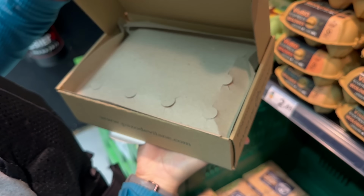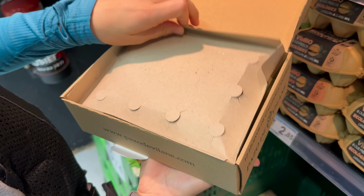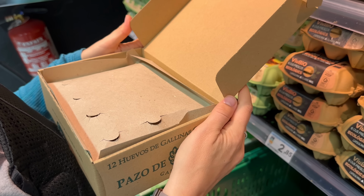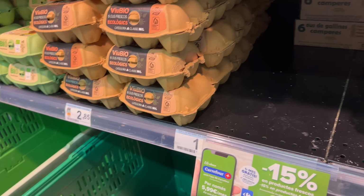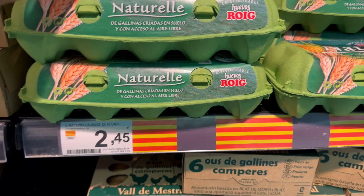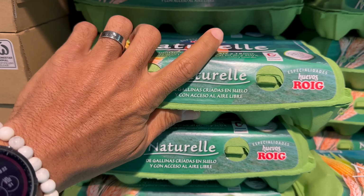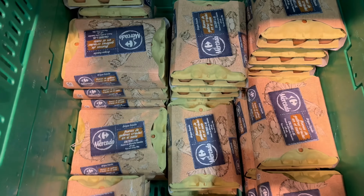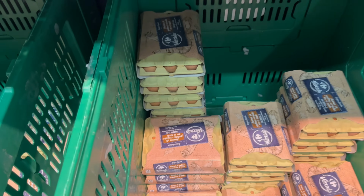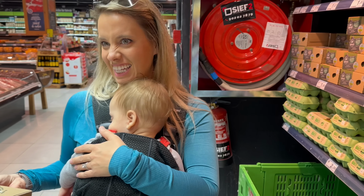Look at this box of eggs. It is so interesting. Wow. That's really cool. How much is that box? $3.59. Okay, so basically groceries are just cheaper overall here. These are like $2.45 and you get 12? Yeah, a dozen. $2.45, okay. These are $2.05. Got some down here. Yeah, again, brown, nothing white, nothing bleached, or whatever you call that process. I'm not sure what you call that process of making the eggs white.